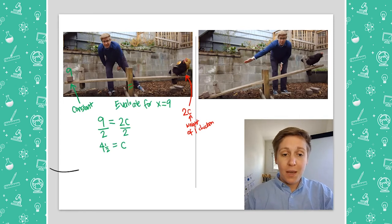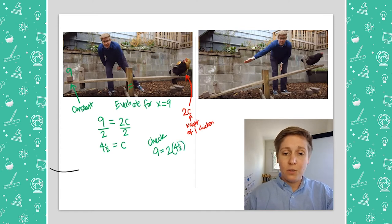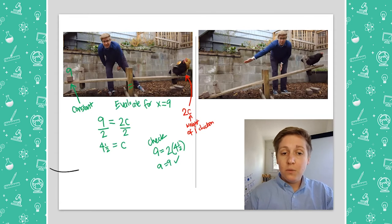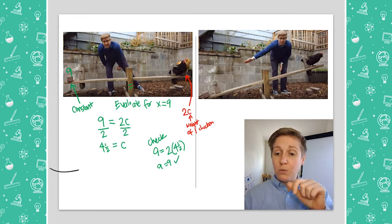I can put my 4.5 back into the original equation. 9 equals, I'll write check right here, 9 equals 2 multiplied by 4.5. Is that a true statement? Let's find out. 2 times 4 is 8, 2 times a half is 1, 8 and 1 makes 9. Yep. So 9 equals 9, that is true. So that's what I can do once I have variables and constants and I set them equal to each other.